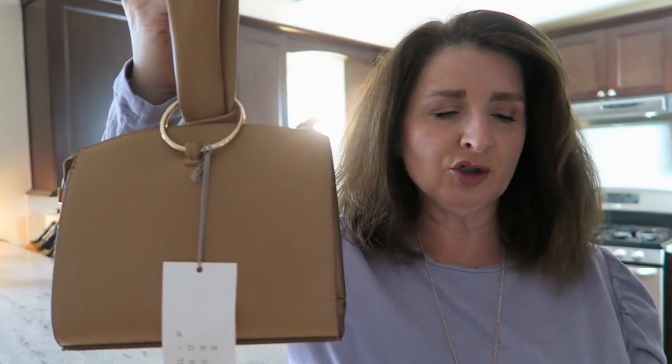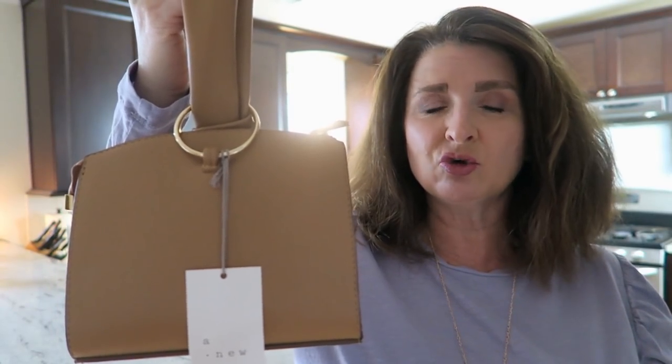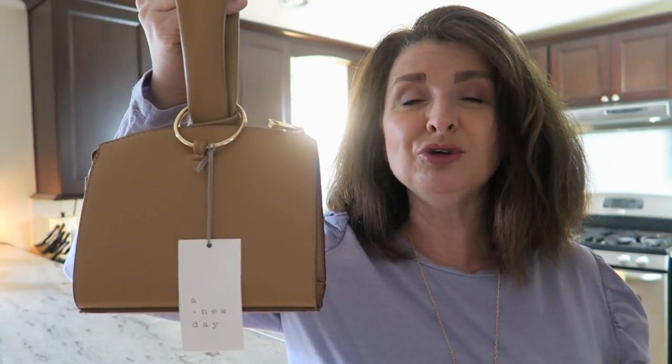This is by the brand A New Day. They're calling this the Caramel Zip Closure Clutch. It is $25. And it has a 5-star rating online. I am ridiculously in love with this cute little cognac colored bag, and I'll tell you why.